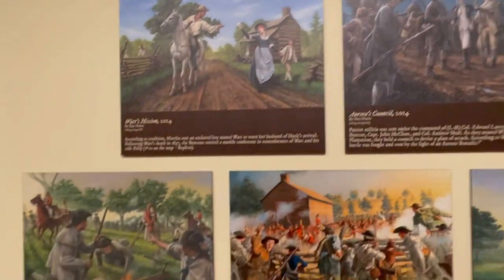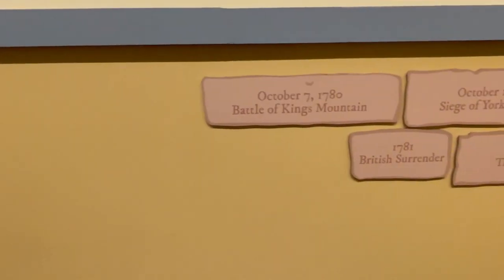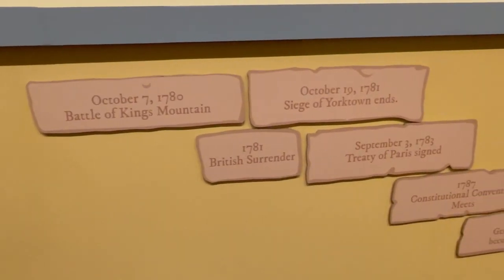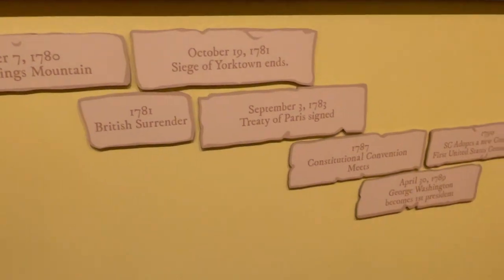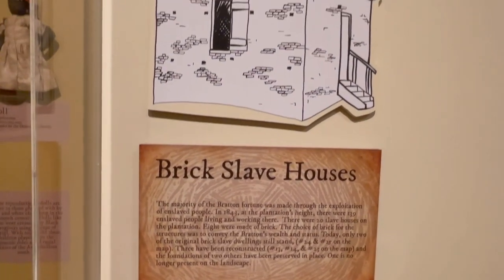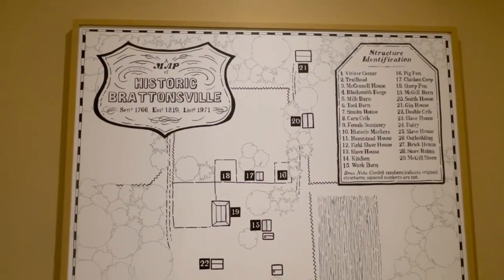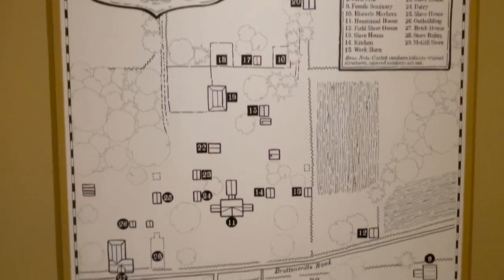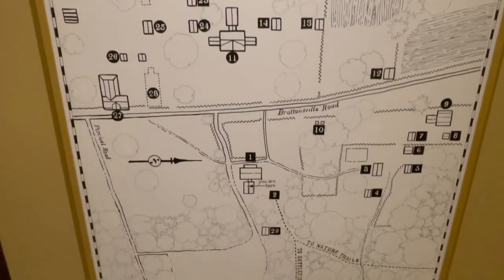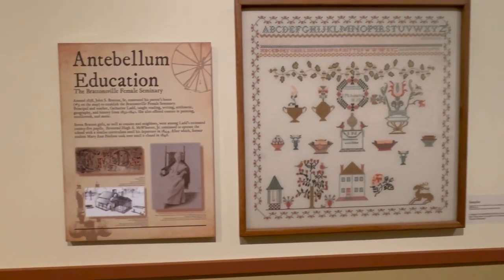Brattonsville-specific events are featured above the chair rail, while regionally, statewide, and nationally significant events are featured below the chair rail. Each of Historic Brattonsville's original structures is represented in the exhibit by stylized line drawings. Each location has a corresponding number, which can be found on the large map in the exhibit, or on your personal map that will be given to you by our visitor services staff when you arrive.